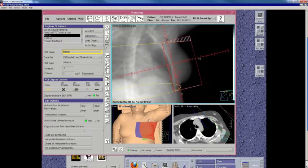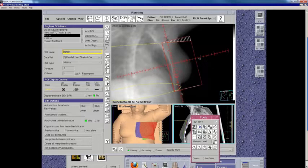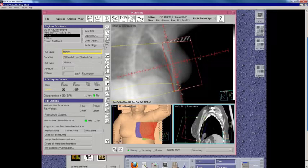It also, God forbid she were to have a lymph node recurrence, makes it a little bit easier to come back later and add a supraclavicular field and treat her regional lymph nodes without overlap into the tangents. And let me show you what that looks like. So this is a sagittal slice of this patient's treatment plan. And so you can see here that the top edge of the tangents is essentially a straight line in an axial plane.